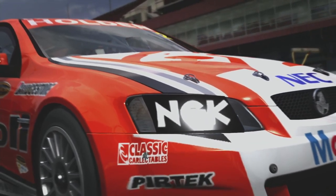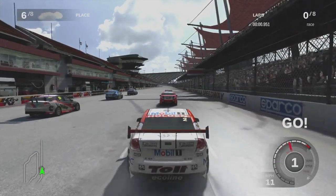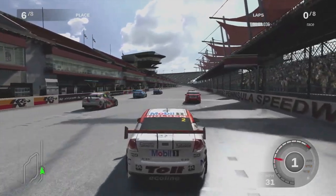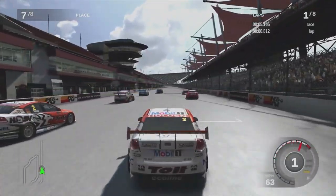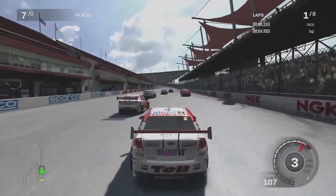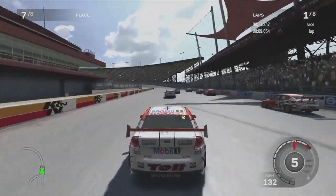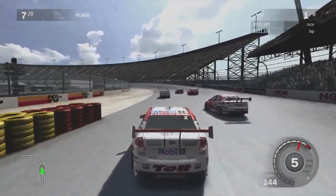The V8s. The V8 supercars. They are a breed of their own. They're actually quite cool. Are these all Holdens as well? Is that the only V8 they got, was the Holden? Because I thought Ford had some V8 supercars as well.